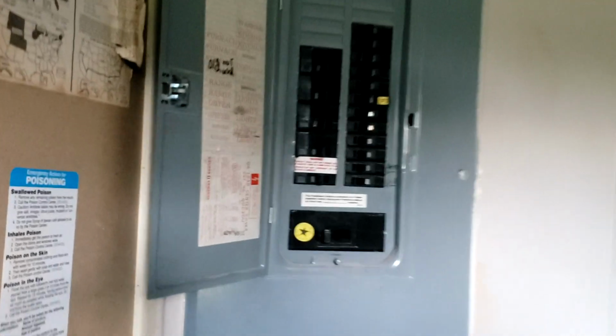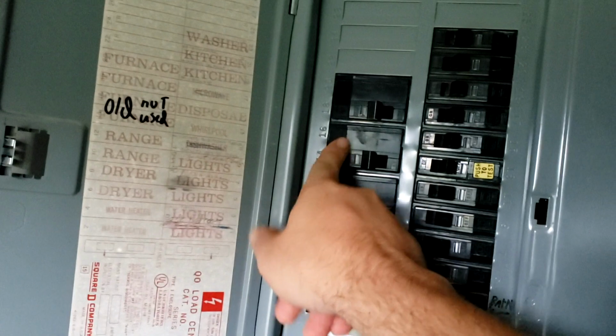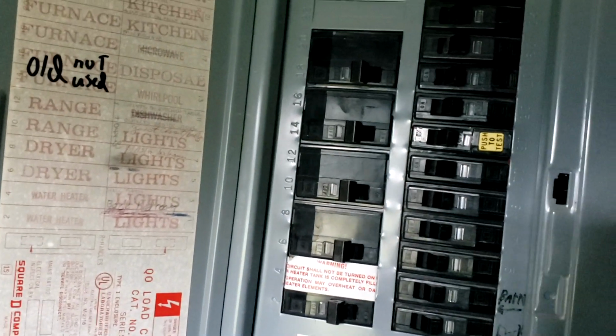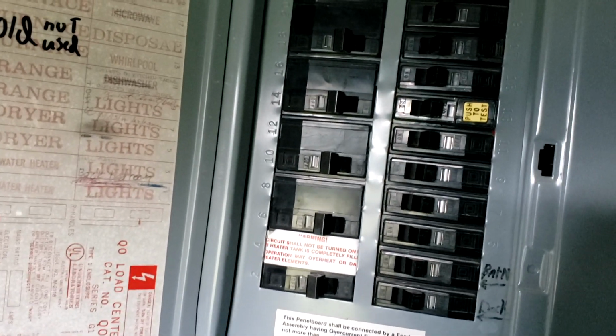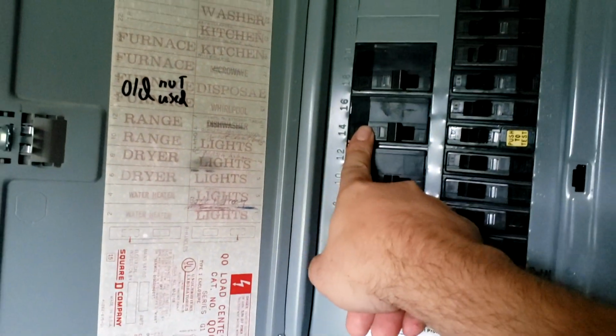because that circuit breaker right there used to feed an additional 5 kW of heat to what was originally the electric furnace in this place. It's just like a single wide. Whenever they replaced the original furnace with a new heat pump, they went from 15 kW to 10 kW strips. So this extra 30 amp breaker is not serving anything anymore.